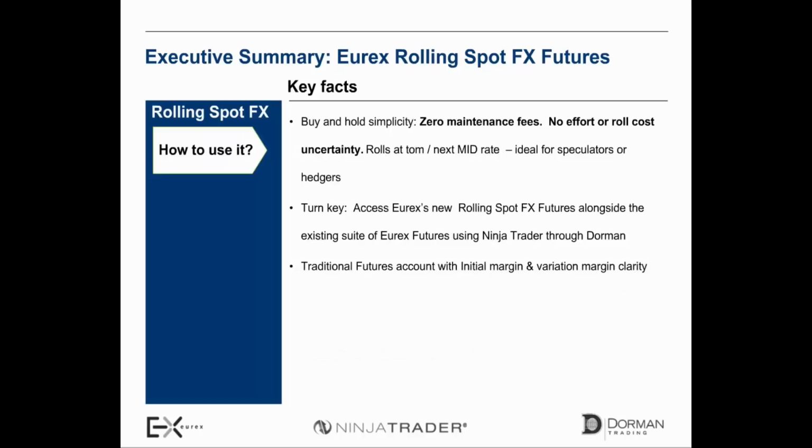So, how to use them? Open a long or short rolling spot FX futures position, but flatten that position intraday, and there is simply a cash-settled P&L exercise. However, if you keep a position open until the end of day in Europe, then all long and short positions are automatically rolled one day forward at a neutral midpoint. And you will now own that rolling spot FX futures for one more day.